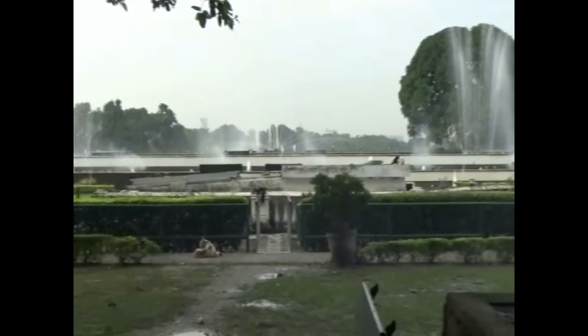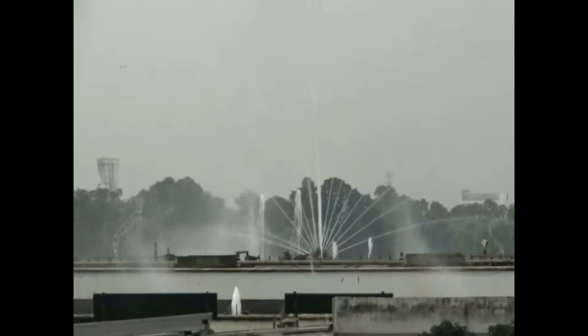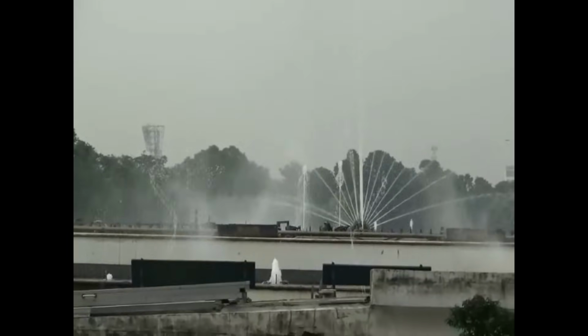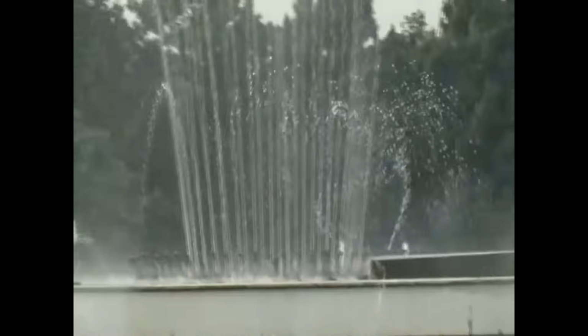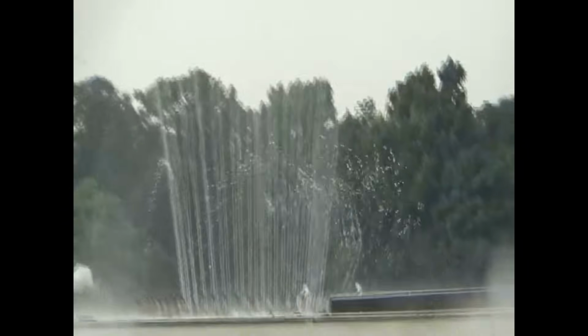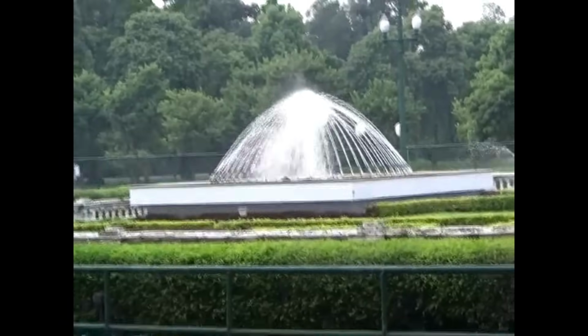The Fountain of Joy. India's largest dancing fountain has emerged as the city's landmark after being featured in the prestigious world's incredible water displays, on completion of 300 years of the city of Kolkata.